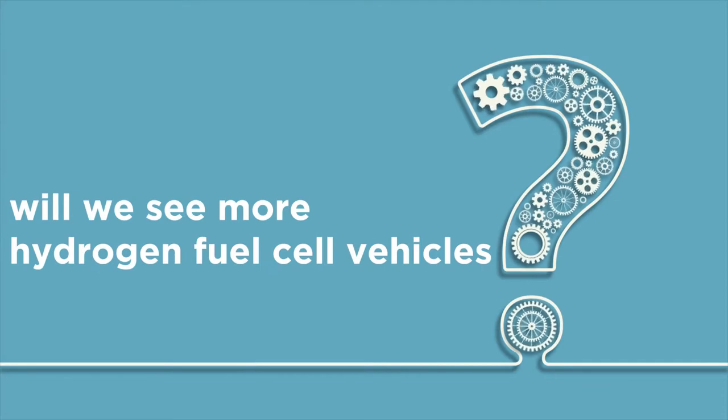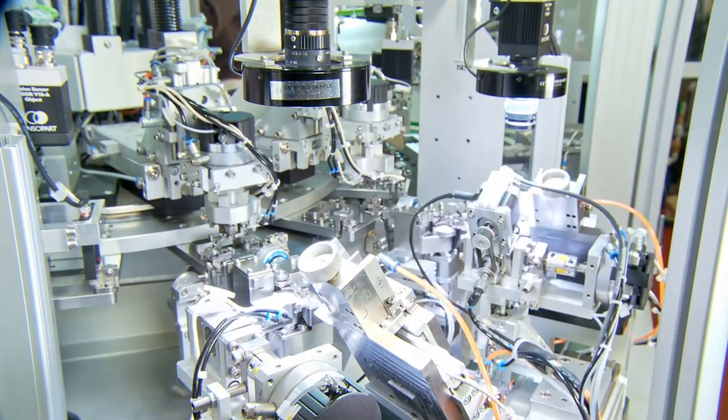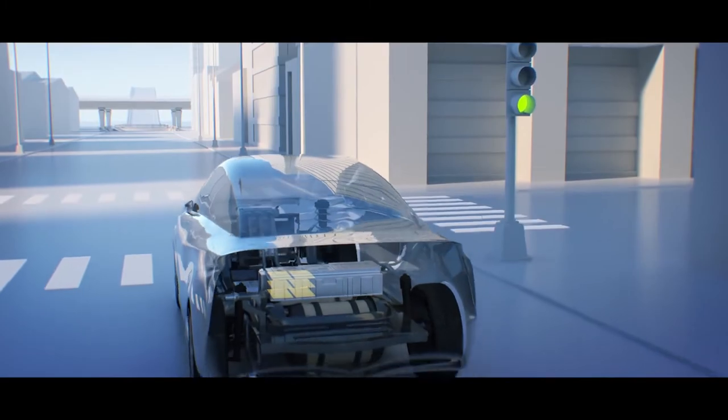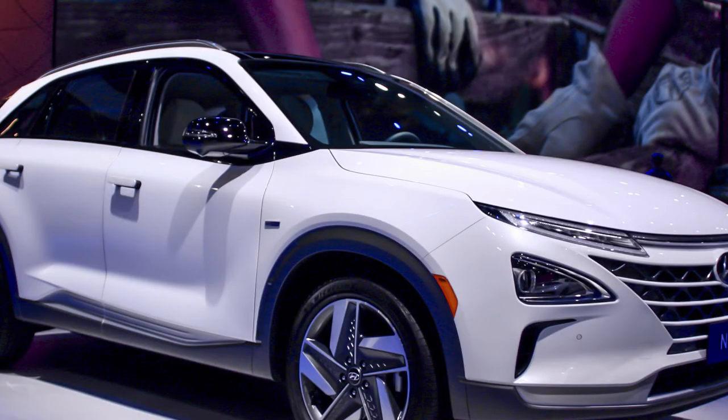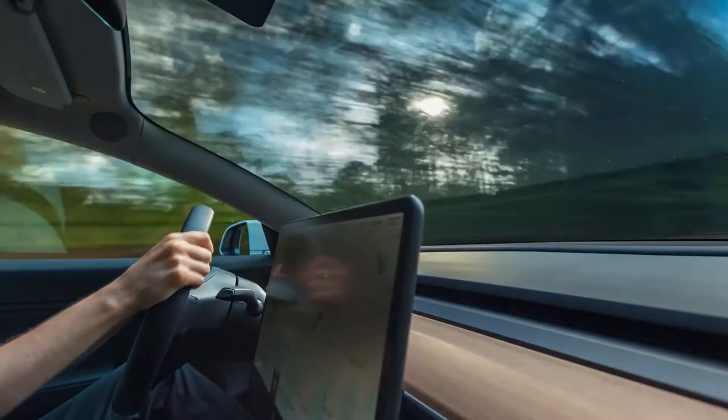Number 1. Outlook. Now the question remains, will we see more hydrogen fuel cell vehicles? Well, not many are in production as of now due to certain limitations. Toyota Mirai is the world's first mass-produced dedicated fuel cell electric vehicle. The Hyundai Nexo and the Honda Clarity are also following the same path. But the difficulties remain. Not many people know about this technological development, as it is not widely adopted. Awareness is the key to that.